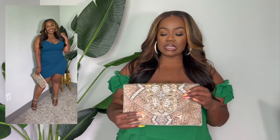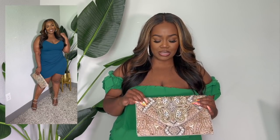I love the details of this clutch, you guys. It is stunning. It is beautiful. And I think something like this is nice to have in your wardrobe, you know, for that time when you need a little extra something. I love the bronze and silver and gold detailing. And then the back has gold specs, but it's like a linen type of material. I'm not sure how it's showing up on camera, but this is a stunning bag.